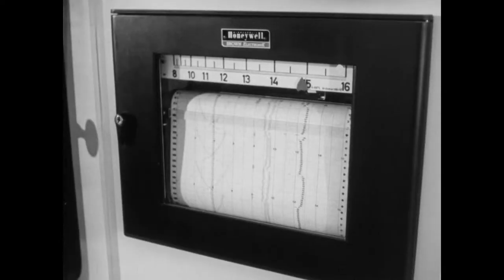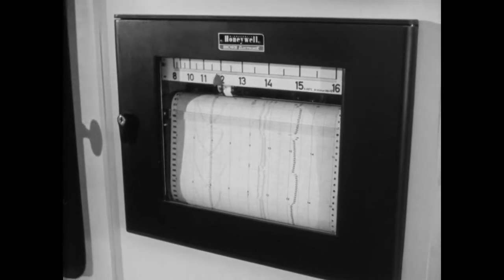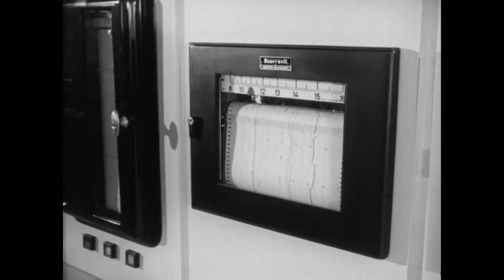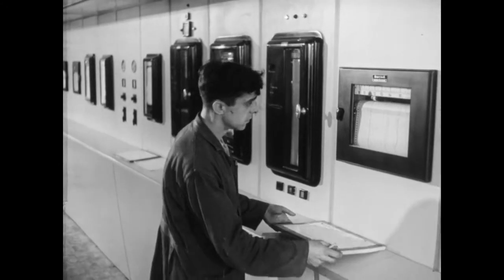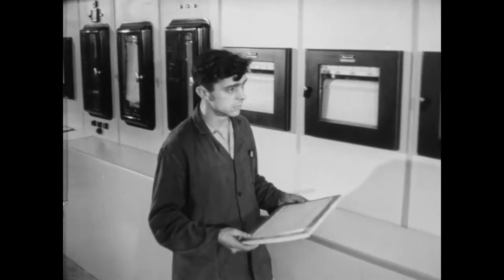High precision controls form the brains of the installation. Their double task of checking and regulating the process renders the manufacture almost completely automatic.